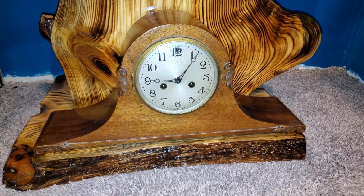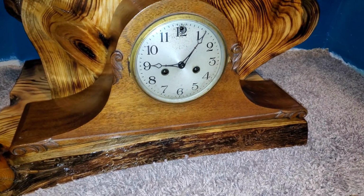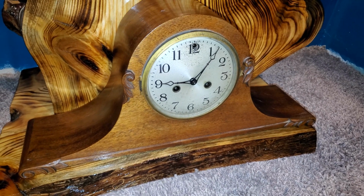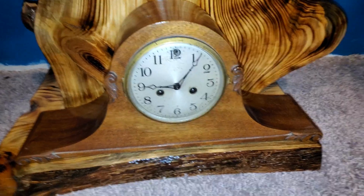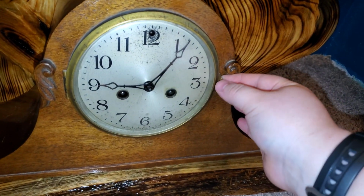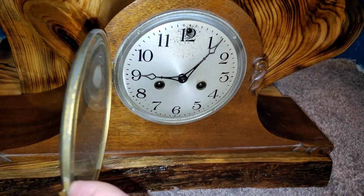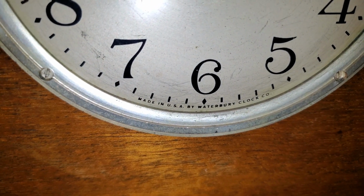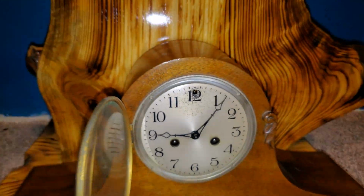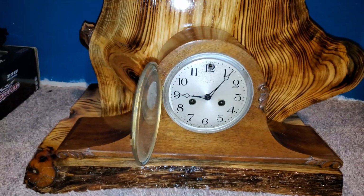And here it is after spending around 10 minutes trying to sort out a beat issue. I'm very happy with the finish on the case. It's still shiny, and because of that, the pine wood stand that I have it on is actually reflecting off of it, and I think it makes a really neat effect. Here you can see it was made in the USA by the Waterbury Clock Company. There at the top you can see what I'm talking about. The pine wood is reflecting off of the finish.